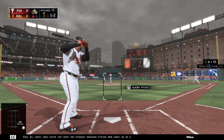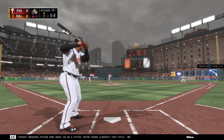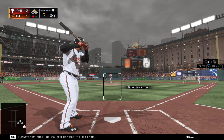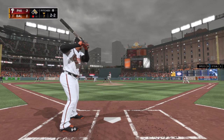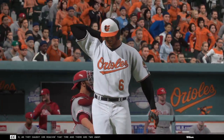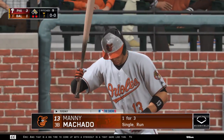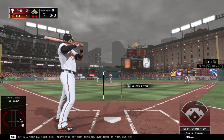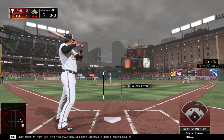All right, now you've just seen 2 straight breaking pitches miss away. So as a hitter, you're going to eliminate that pitch. No way does he throw it a 3rd time. And a swing and a miss as they caught him reaching that time, and there are 2 away. And that is a big time to come up with a strikeout in a tight game like this. You still got that tying run over there at first, but with 2 away now, you don't necessarily need a ground ball to get you out of this.